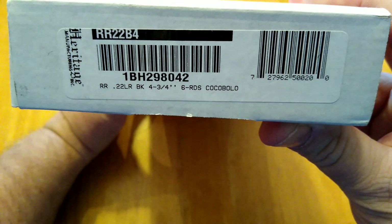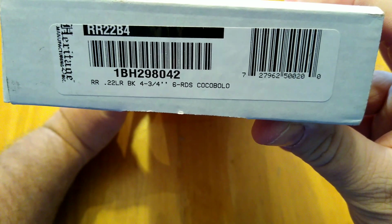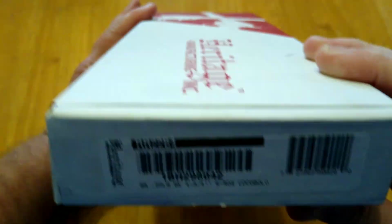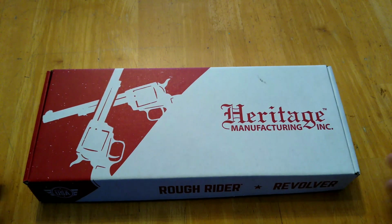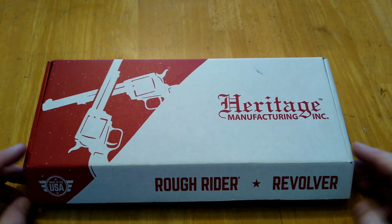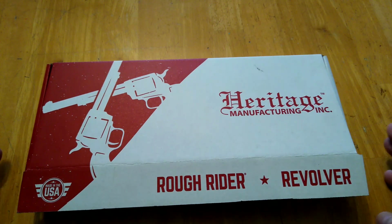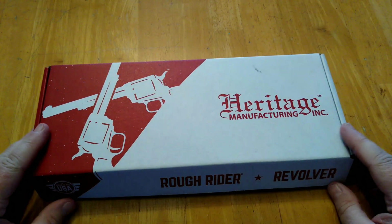And so this is the 4 3/4 round standard Coca-Cola grip. So this is the base model 4.5 inch gun. Now the other one was kind of a special edition gun, and had the Black Widow grips on it, which I paid more for than this, but they did send my grips back, so I did get to keep my Black Widow grips.